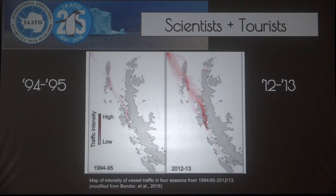And in the early 90s, you had maybe 6,400 visitors to the peninsula. And just this last season, there were 44,000 visitors to the region. Partially this is due to increasing economies and closely matches a country's gross domestic product, but it's also indicative of that ice melt, and that these previously closed waterways are now open as the ice has disappeared, and you don't need big icebreakers to go through these areas.